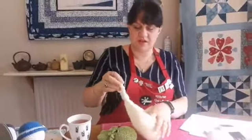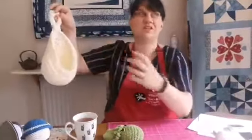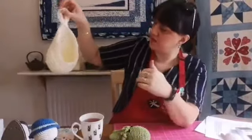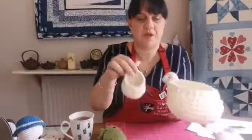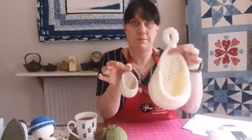They'd also be kind of nice, I think, in the hallway, for dropping your keys into, because I'm forever dabbing my keys down. So actually, if you did some by the front door, you could drop your keys and stuff into them as well. But exactly the same pattern, just depending on what size yarn you use, comes out in massively different sizes.